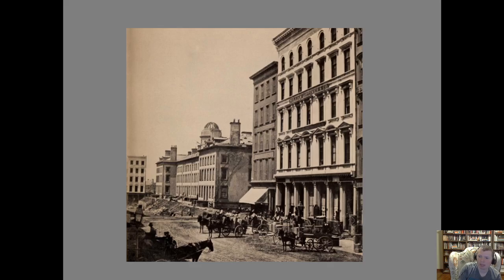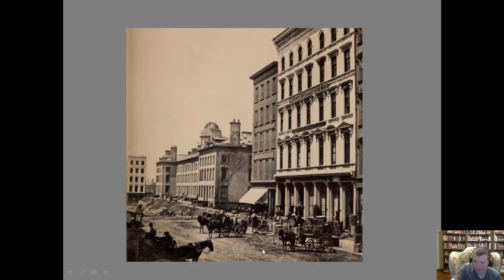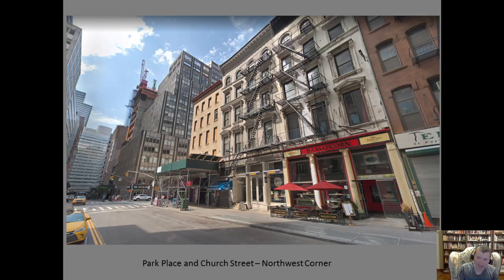Indeed, those buildings from College Hall day, 1857, those buildings are still standing, right? Which is kind of cool. Buildings that stood just across the street from Columbia's first campus for 100 years in Lower Manhattan are still standing. Of course, there's a post-war skyscraper on that site now.